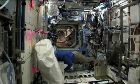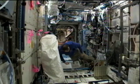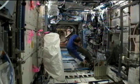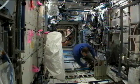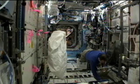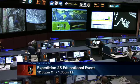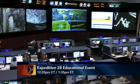Garan is also scheduled to unpack some supplies and equipment that were delivered to the space station by Space Shuttle Atlantis this summer. And then he will join his crewmates in speaking to students here on Earth at the Museum of Flight in Seattle for an educational event later this afternoon that will air live on NASA television at 12:35 p.m. Central Time.